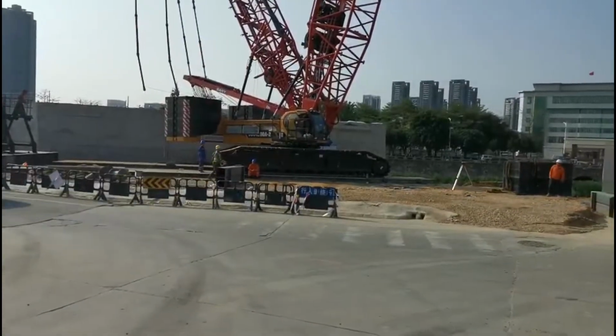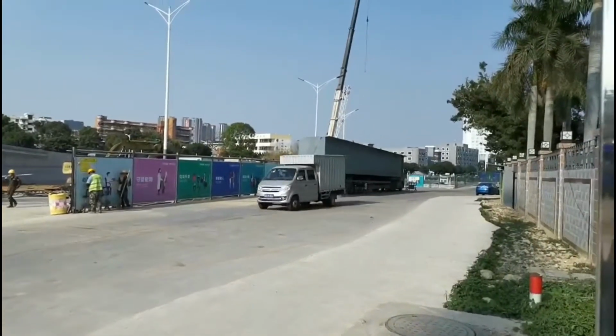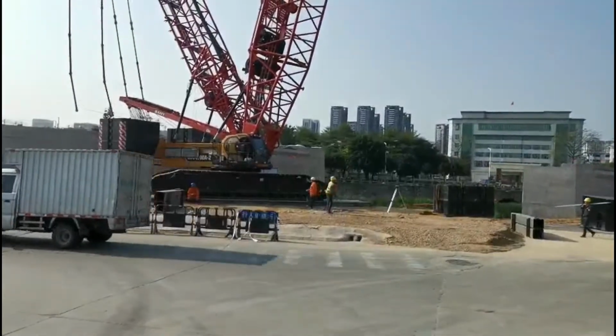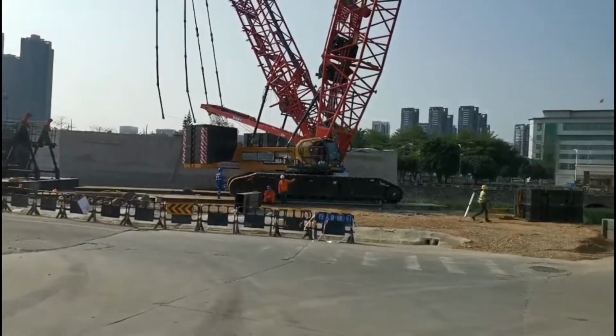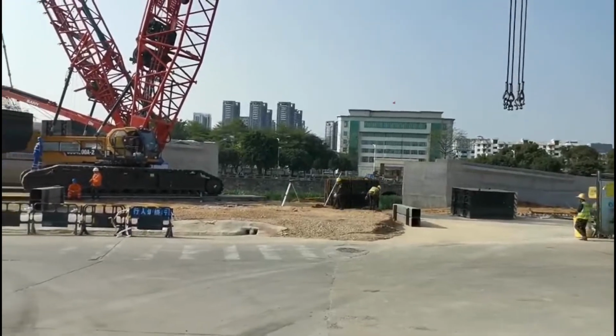So I don't think they're going to set that section of bridge in place today. I think what they're getting ready to do here is take it off the truck and set it onto these welded up blocks of steel there. So maybe we'll at least be able to see that.